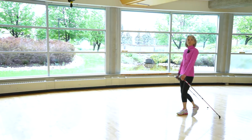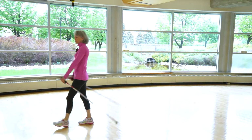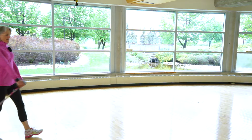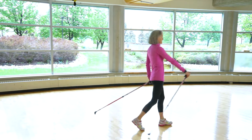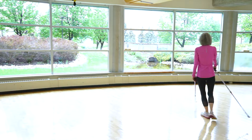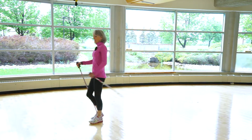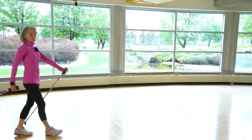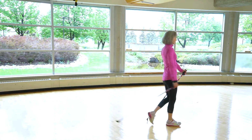Now we're going to add those pendulum arms. Remember, long, right from the shoulder, keeping that nice tall posture. Arms coming back towards your thighs, thumbs touching the thighs. Nice and long. Pendulum arms. Again, no choo-choo arms, no bent arms. We want the movement coming from the shoulder, engaging the back muscles, engaging those core muscles.